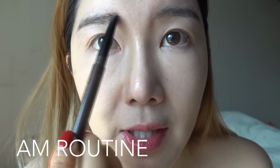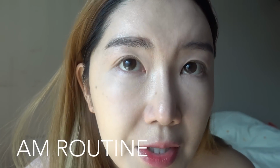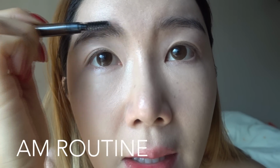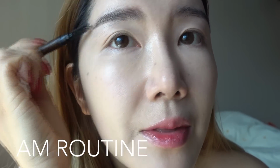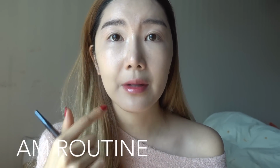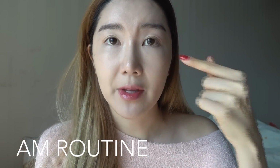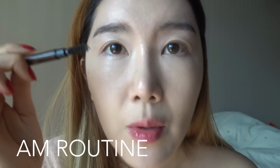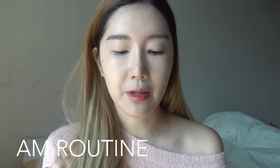When I'm not going for that smoky makeup, I usually just go for the straight eyebrows that many Koreans really love. The thicker that your actual eyebrows are, the bigger that your eye looks. Like compare it when you do arched eyebrows, your eyes look much smaller. When you do the straight eyebrows, your eyes look a little bit bigger.